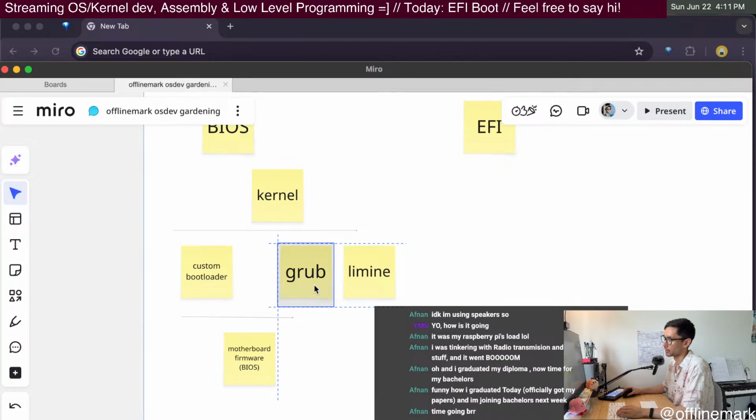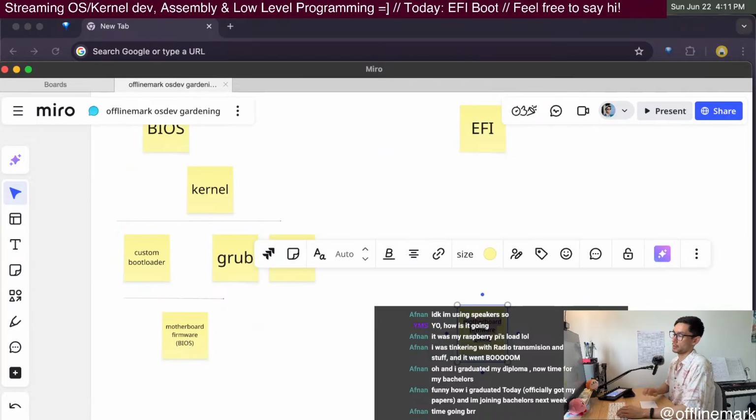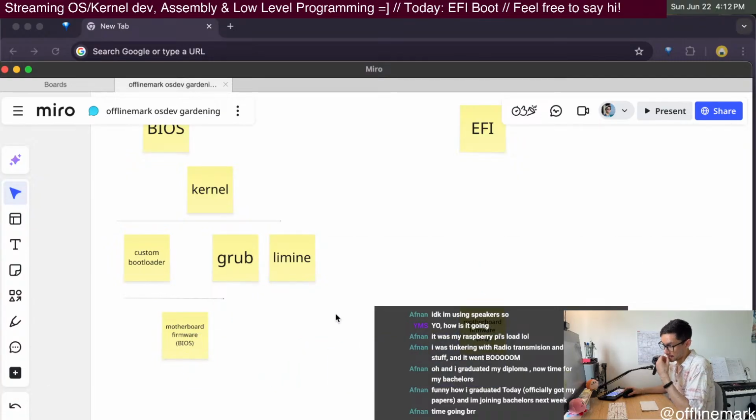And then GRUB and Limine were kind of similar. But what I want to try doing now is learn about EFI. EFI is a totally different kind of firmware standard, and so it's conceptually at this level of the architecture, but it affects how the different layers stack on top of it.